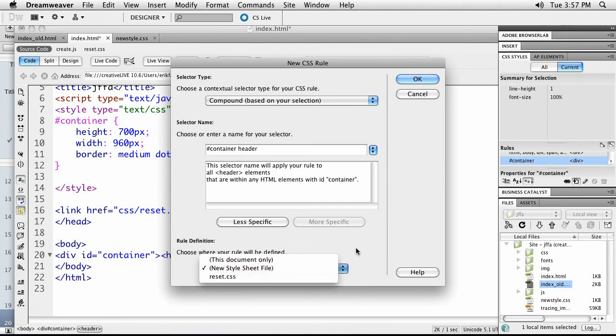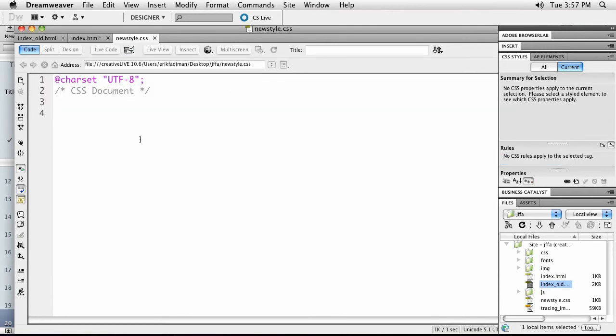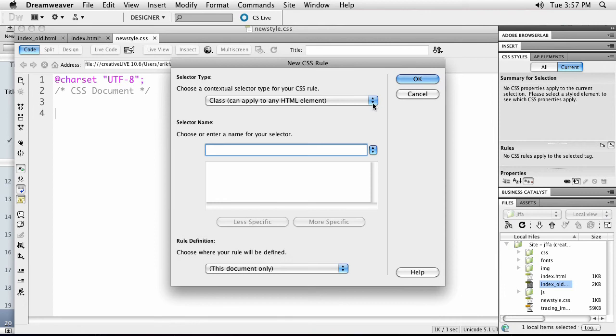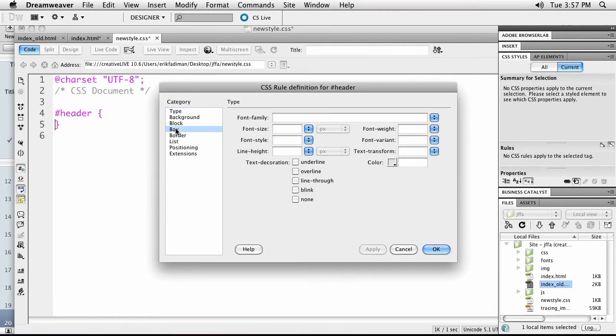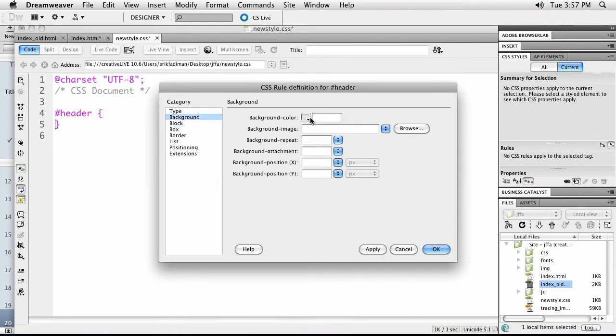Dreamweaver will recognize these new semantic elements. This is a continuous selection of container header. I'm just going to simplify that or make it less specific and just say style the header this way. It's not here, hold on. Try this again. Header in this document only, yes. And let's just make that 200 pixels high. And we'll just give it a light blue background color for now. Saving that.